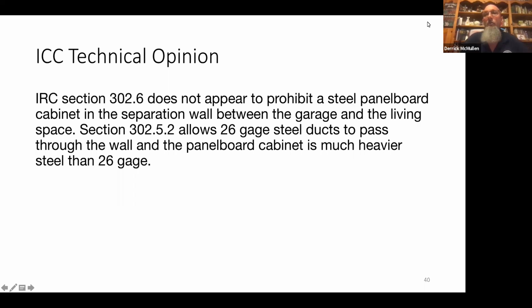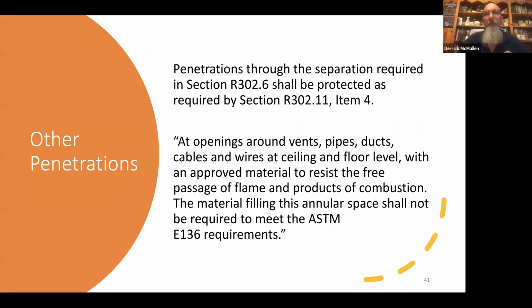Like I said, you have to make up your mind if you want to agree with that, disagree, but have something that you can use as documentation to support your opinion. All right, other penetrations.